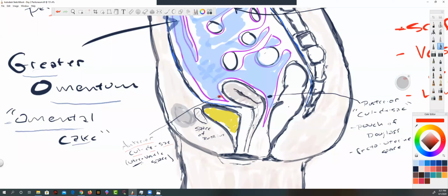It also sometimes is called uterovesical, obviously for uterus. Vesicle is actually for bladder. A lot of times, for some reason, doctors call the bladder a vesicle. I guess because it holds fluid. So that's anterior cul-de-sac or uterovesical space. We don't often have fluid here. We very often see fluid here. And this is called the posterior cul-de-sac, also known as the pouch of Douglas, also known as the recto-uterine space. Recto for rectum, uterine for uterus, obviously.